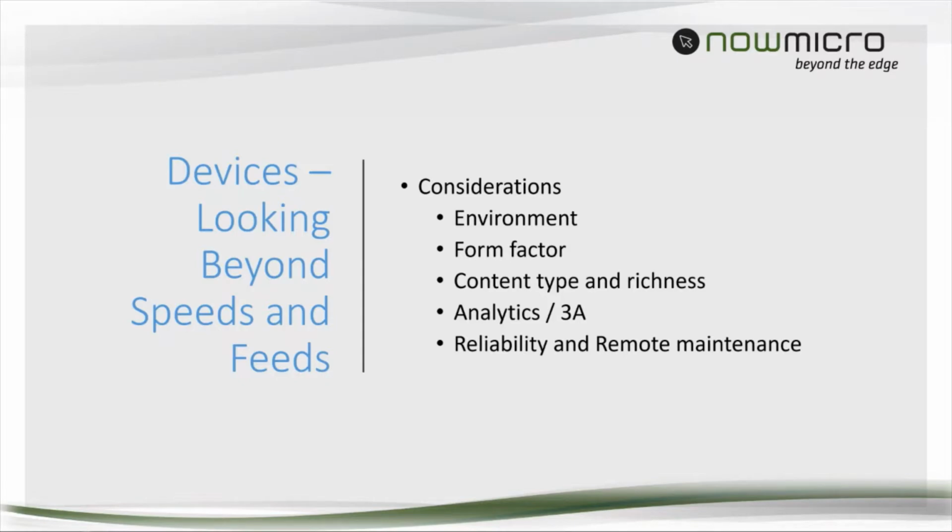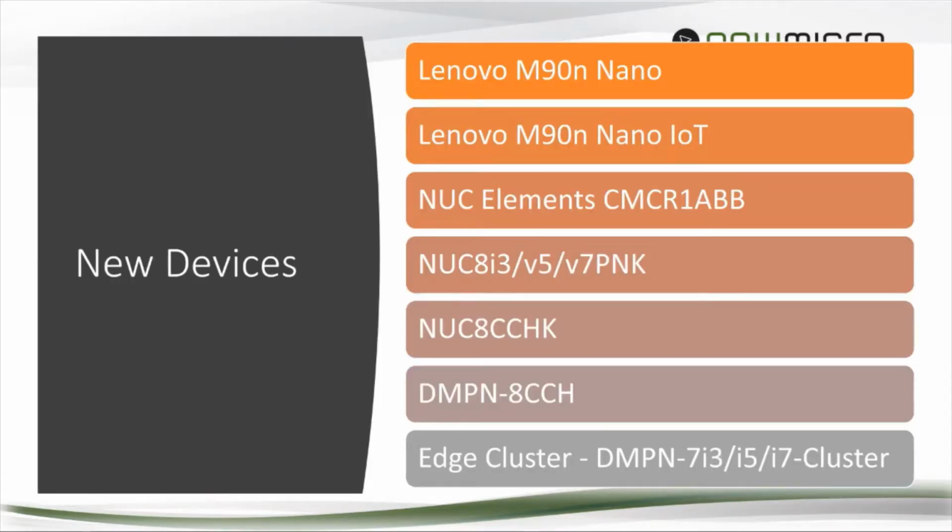So, going into new devices, I have a whole list here. We're going to go through them individually, actually not in the order I have them in this slide. Talk about a few attributes of each and where we see the use cases being. Information on all these players is available at nowmicroplayers.com. All those pages should be live for all these devices. You can go through our product selector, search, sort, and see the devices.